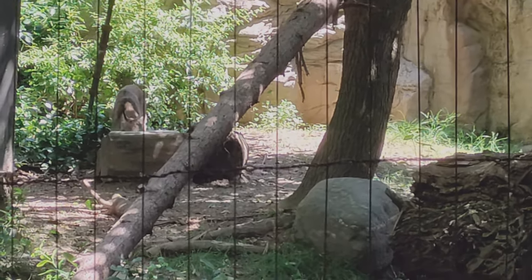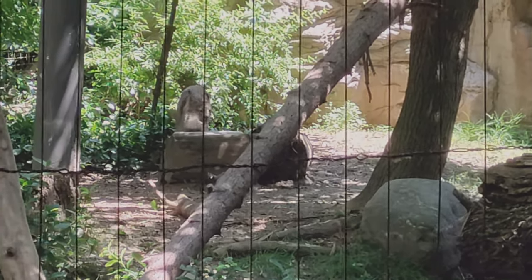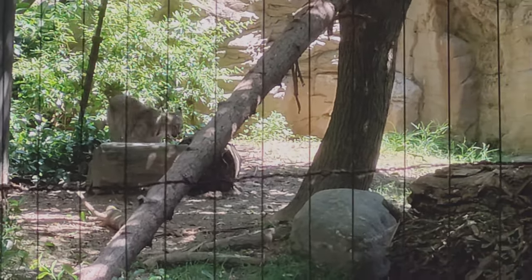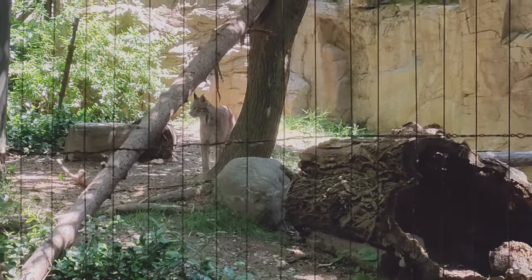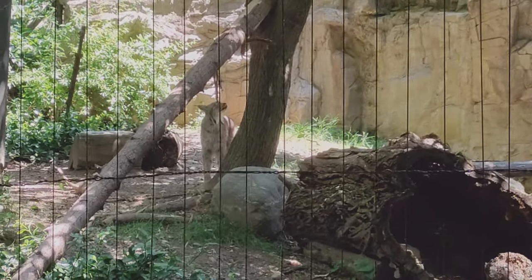Oh, whoa, it's found a tree. See it, girl? See it right there? I don't see anything. Snowshoe hares. See it? Aren't they rabbits? Rabbits? Snowshoe hares? Yeah, right there. Oh, no. That's what they eat?